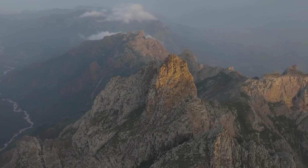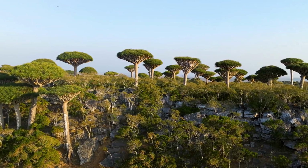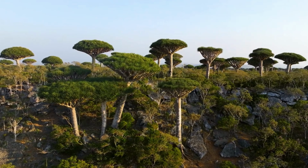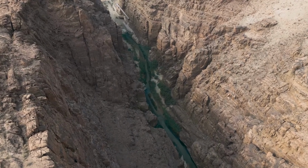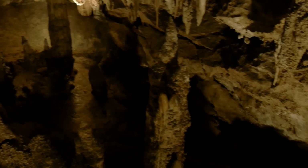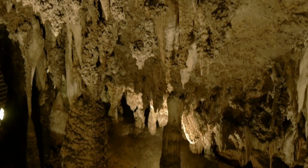At the center of the main island, the Hajir Mountains rise abruptly toward the clouds. Seasonal rain gathers on the high ground before flowing into wadis, pools, caves and valleys carved through stone. Water, wind and time have created deep canyons and vast cave systems. Some chambers extend far beneath the surface, preserving minerals, sediments and traces of the island's changing climate.